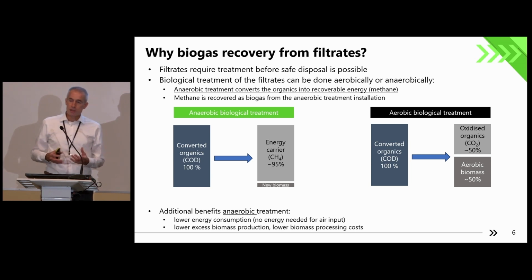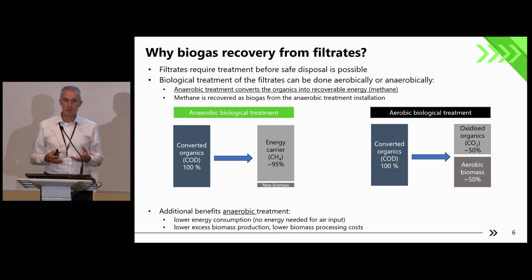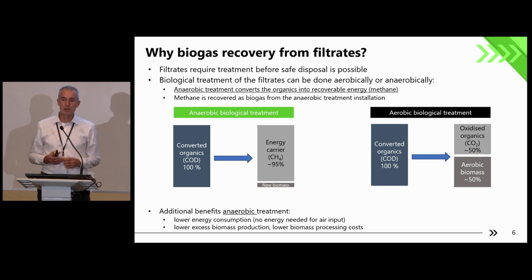Now, biological treatment can be done aerobically or anaerobically, very simply said, and anaerobic is by far the more interesting compared to aerobic, because if you look at the picture on the left-hand side, you see anaerobic treatment. Of all the organics that you convert, you can recover, let's say, 95% as methane, so that's an energy carrier that you could use again, and only a small part is used to produce new anaerobic biomass. If you do the same thing aerobically, so you bring in a lot of air into the process, you roughly convert half of it to CO2.